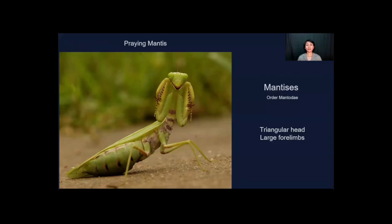Mantises, or the order Mantodea. Mantises are not nearly as diverse as, say, your beetles or wasps or moths. They are a rather small order of insects, but in the field, they are just so much fun to spot and watch. Look at their structure, that triangular head, the large forelimbs held against their face, just ready for attack. These are its hunting weapons, the strong forelimbs and a powerful jaw. I hope you get a chance to see some of these in action in the wild.